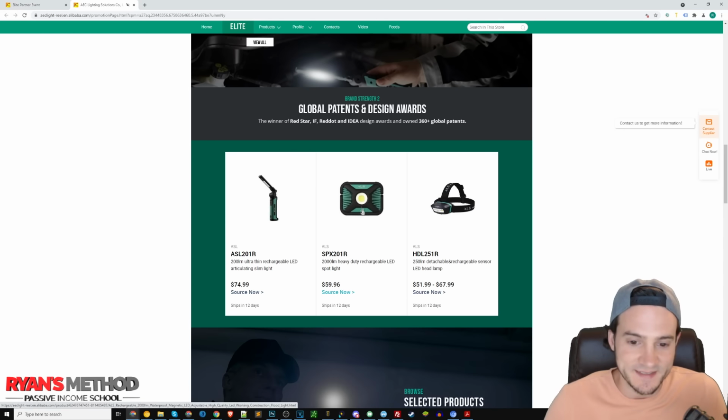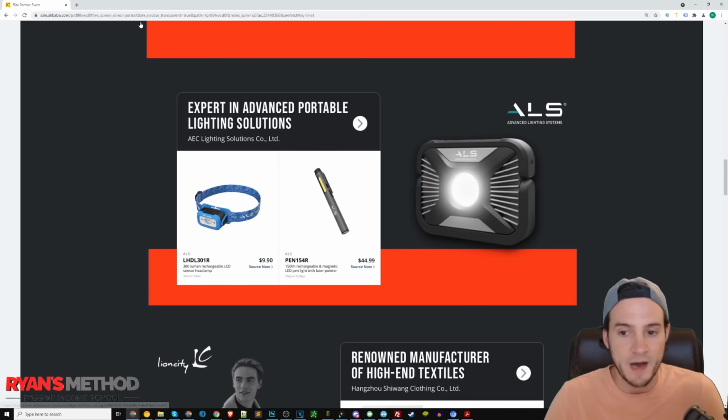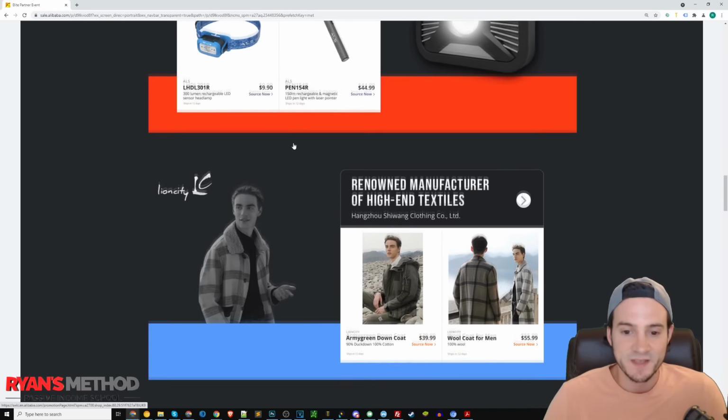What can we say? They've got these heavy duty rechargeable spotlights that can be useful anytime you're doing, maybe a construction build outside and it gets dark out. Well, hey, you're not limited without the sun. You can pop out your high powered light. You can actually see it right there above my head.